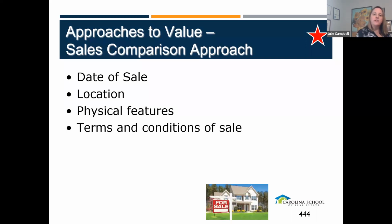And then terms and conditions of the sale. Foreclosures, for example, tend to sell for a lot less. They can actually drive down values in the neighborhood. The bank doesn't care about maintaining values of the neighborhood. The bank just wants to sell the home for enough to get their money back.